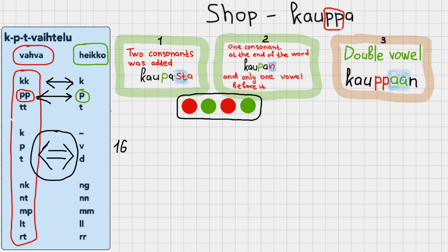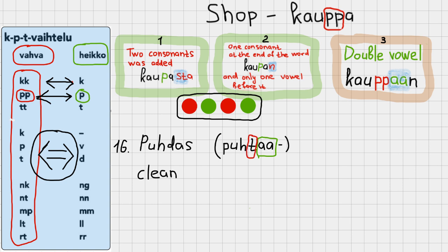As the next exercise, number 16, we will consider the opposite direction of this rule, and we will take the word puhdas. Puhdas, which means clean. The base is puhtaa. Puhtaa. This is a weak double A, and because of this T is strong. And here weak D. Puhdas. The base is puhtaa. The base is ready to accept strong endings.